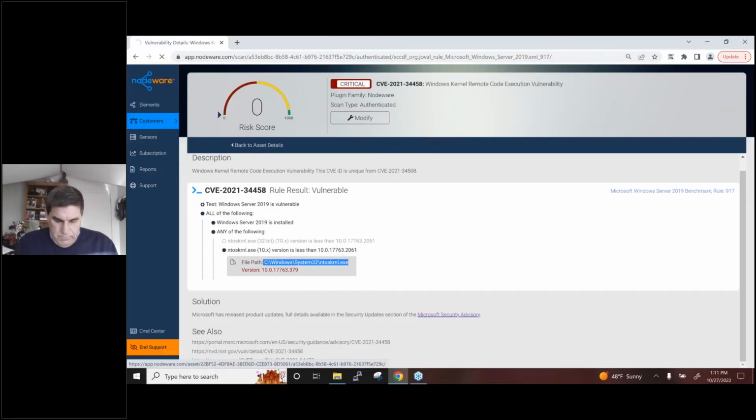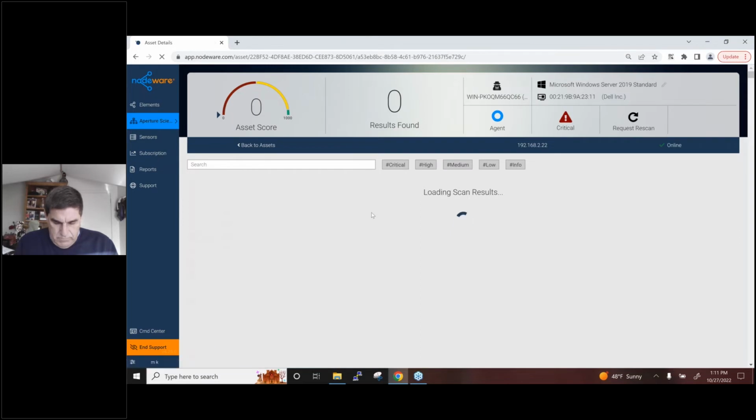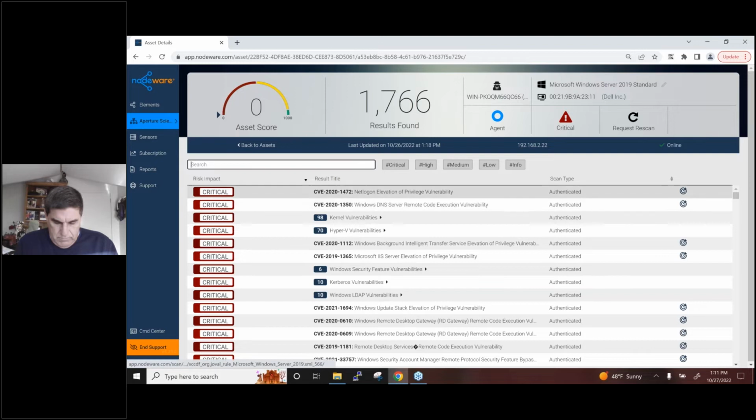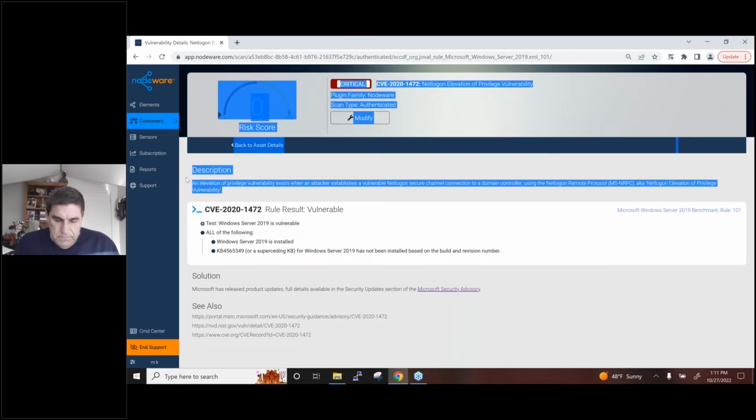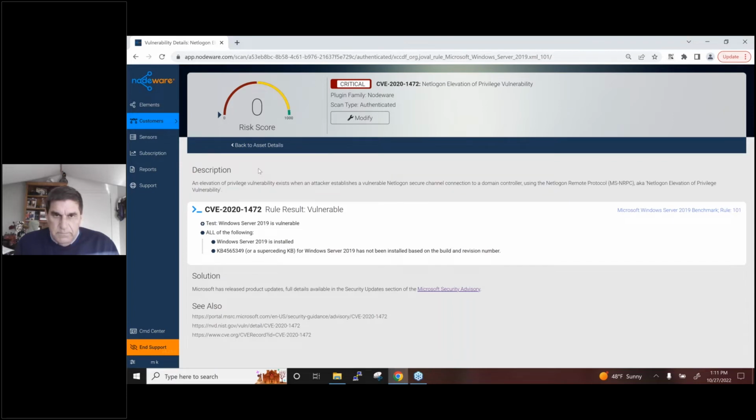We take a look at some other ones. So that was specifically around a specific exe file that was vulnerable. So let me think, like this netlogon one, I believe, shows a good example. Yes, it does. So very similar. Okay, it's another CVE, a Netlogon elevation of privilege vulnerability, CVE 2020-1472. The description of the vulnerability, again, pulled from one of our sources, and then the test results of how did we get this to pop.